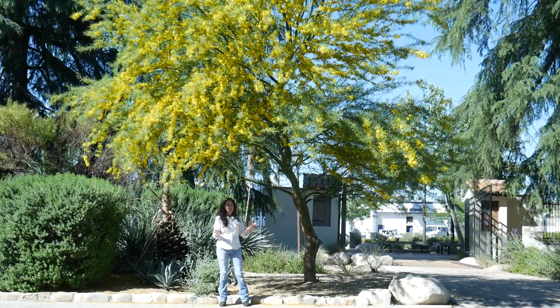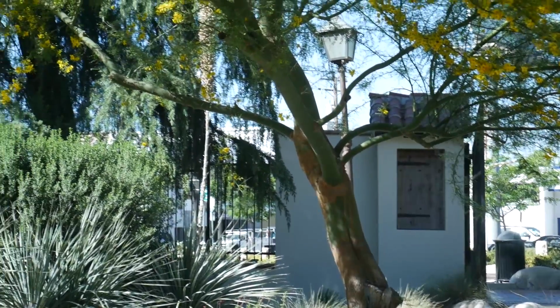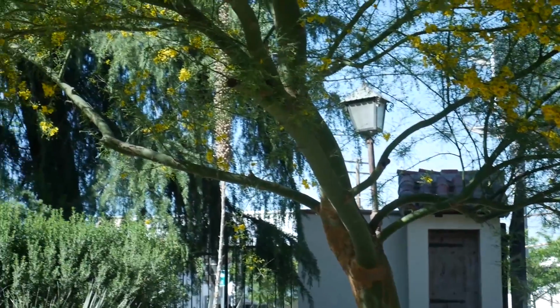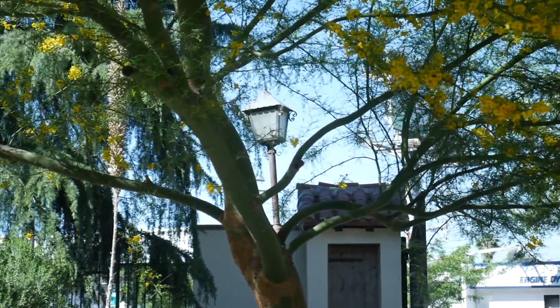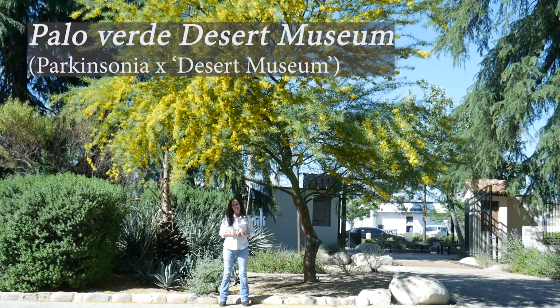The most gorgeous thing about this tree of all is the color of its bark and branches. It's a beautiful chartreuse color that is just outstanding throughout the year. Once again, Parkinsonia x Desert Museum, I highly recommend it.